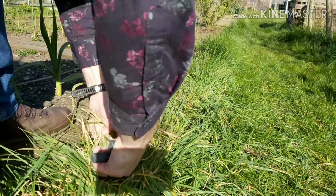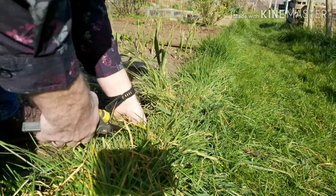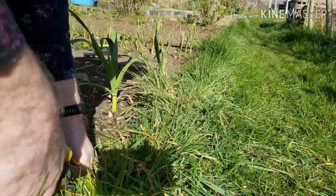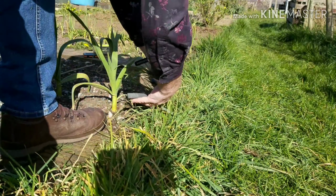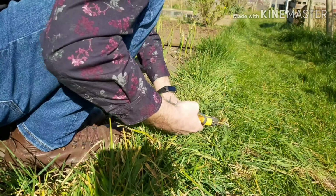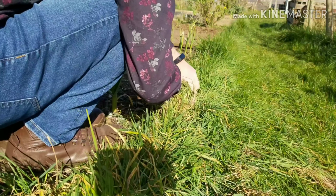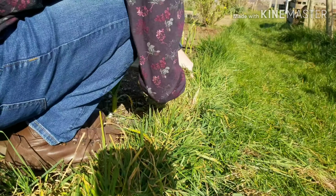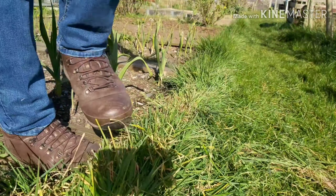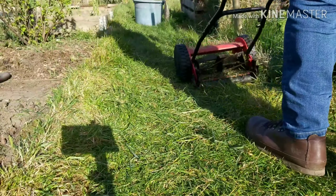Guess who left the shears at home? The shears that we use to get all the bits down the very edge of the path that the lawnmower doesn't pick up. So guess who had to use secateurs? And it took ages, absolutely ages. Looking on the bright side though, it was fairly nice just to be outside, to be honest with you, with this lockdown. This was my exercise, a bit of time at the allotment. And it was a gorgeous day, as you can see. Lovely clear blue sky, not a rain cloud in sight.